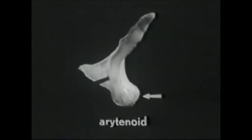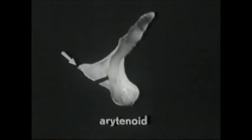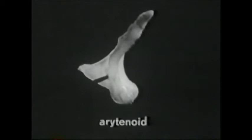This is the left arytenoid cartilage. It is roughly pyramidal in shape, having three projections. The one at the top is called the apex. The large blunt one at the side is called the muscular process, and we shall find that several muscles attach to it. The smaller, flexible, pointed one extending to the front is called the vocal process, because the vocal ligament and vocalis muscle attach to it. On the underside of the muscular process is a concave, almost cylindrical facet for articulation with the cricoid. Notice that it is here, under the muscular process.